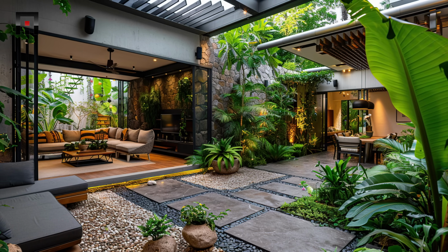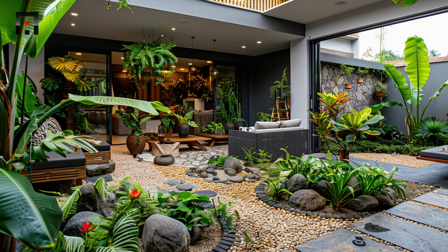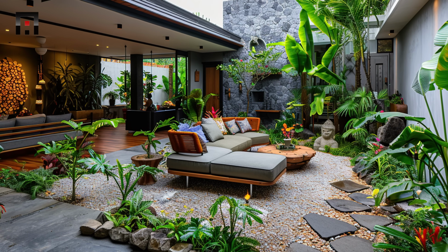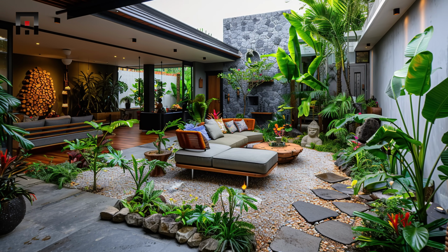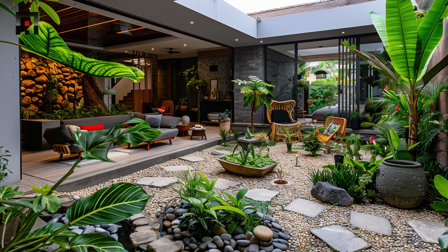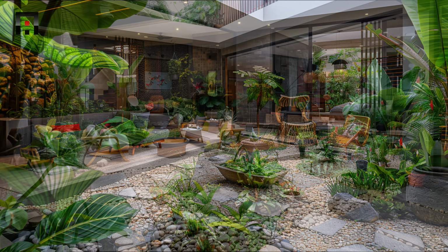As you step into the cozy tropical vibes living room, your gaze is immediately captivated by the central oasis of the small tropical courtyard that defines the space. Surrounded by walls of floor-to-ceiling windows, the boundaries between indoors and out virtually disappear, allowing fresh breezes and dappled sunlight to flow freely throughout.